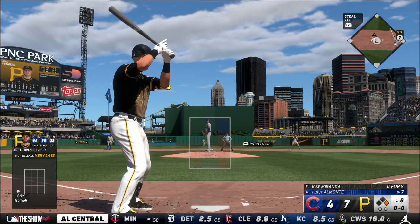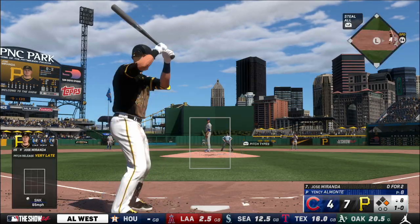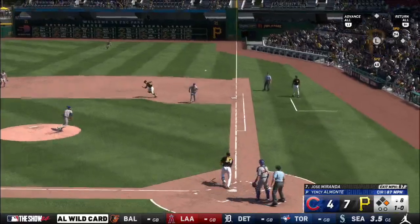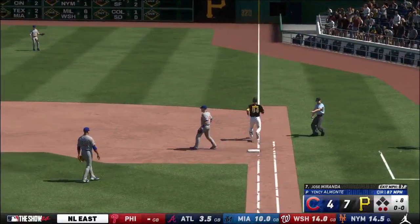So, man aboard, Jose Miranda, the next Pirate to hit. First pitch doesn't find the zone. Ground ball right side, could be 2. 1 at second. He's out. On to first, double play.